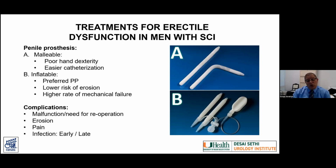That is good for patients who have poor hand dexterity, because it does not require a lot of manipulation, and it also makes catheterization a lot easier with an erect penis all the time. Some patients prefer that, but there's also a risk of erosion, because the cylinder is always full and erect, and that can cause some erosion, especially since the patient does not feel it.